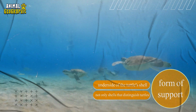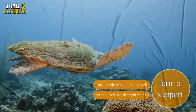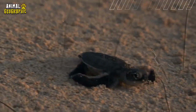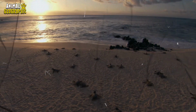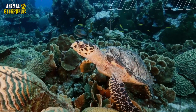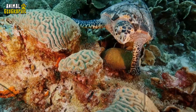And it is not only shells that distinguish turtles, but their flippers play a vital role in their life, starting with them as soon as they hatch, with their first step in the sand till their first steps on the beach. The green turtle flippers. The turtle has 4 flippers, divided into 2 pairs. 2 flippers are located in the front and 2 in the back. They are called limbs, and each of them has a role.